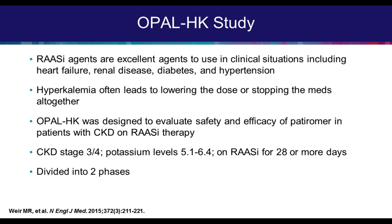They took patients who were in stage 3 and 4 chronic kidney disease, and their range of potassium was actually from 5.1, minimal hyperkalemia, all the way up to 6.4, which many of us would consider more serious. They also had to be on the RAS agents for 28 or more consecutive days. They then divided this study into 2 groups.